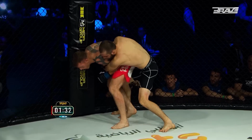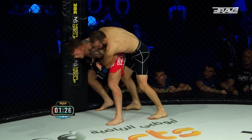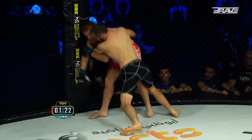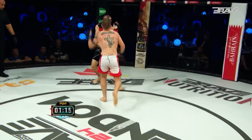Landed at least 20 to 25 knees. And as you said, I'll take the spring out of the step, and that affects everything from movement to power generated in shots as well. So methodical work and smart work. And Cleary separates. Let's see how the arms are from grappling now. Cleary will want to come forward.